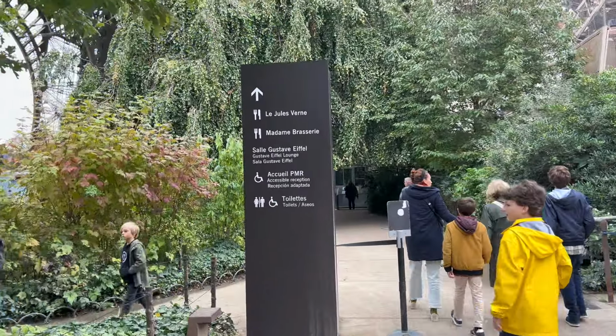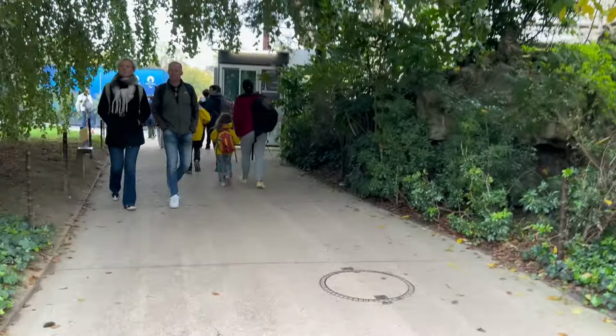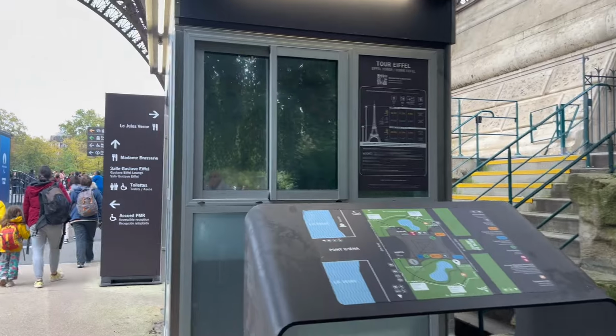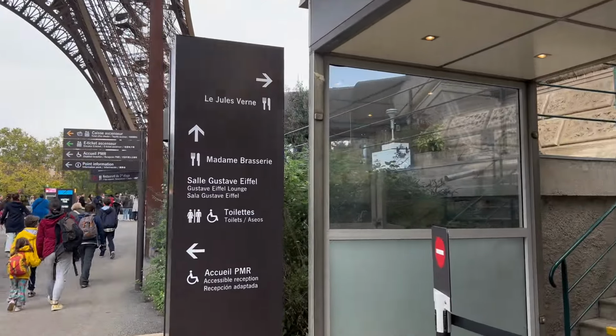We're in. That was really easy. It was just about four people in front of us, and now we're going to this corner here, so we go to get our tickets. Once you pass security, then there's this information center here, and they show you where to go. This one.